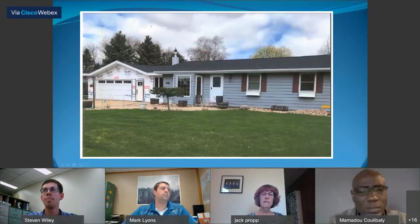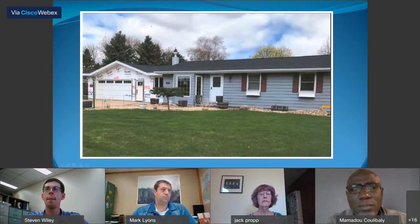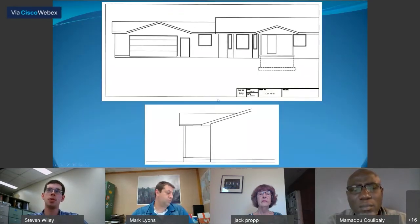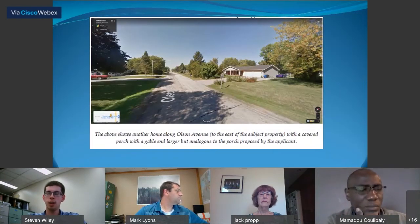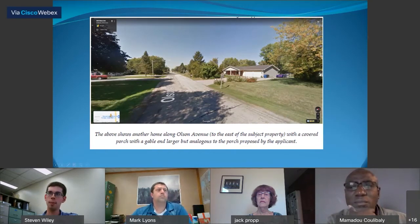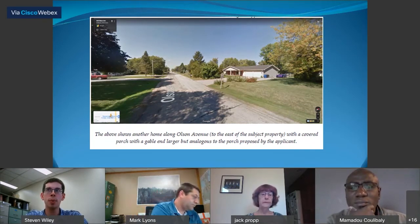Next slide. There's the existing house. They just did some work on the garage, so you can see the gable on the left side there. That's the current house as it sits. Next slide. This is what they're proposing. On top there, an elevation view shows the garage as it is currently, and to the right side of that elevation drawing is the new porch addition with the gable that's proposed. So it is a covered addition. In our opinion, it's going to balance the appearance of that house, with the gable being similar to the gable of the garage already. We think it's going to enhance the architectural appearance of the property.